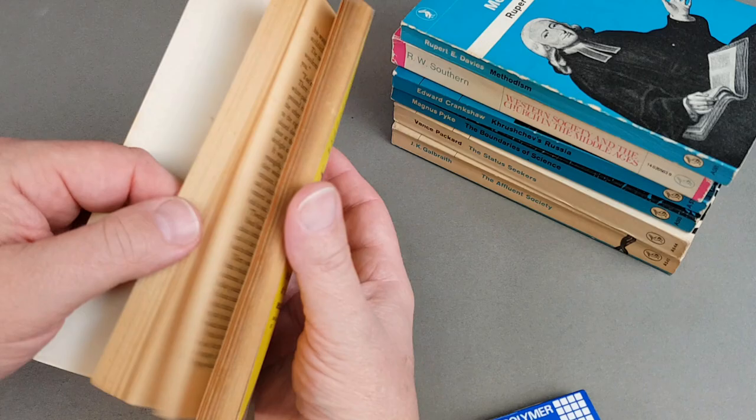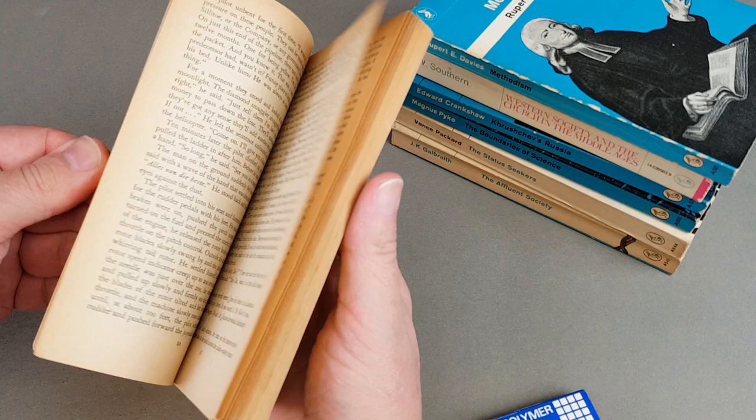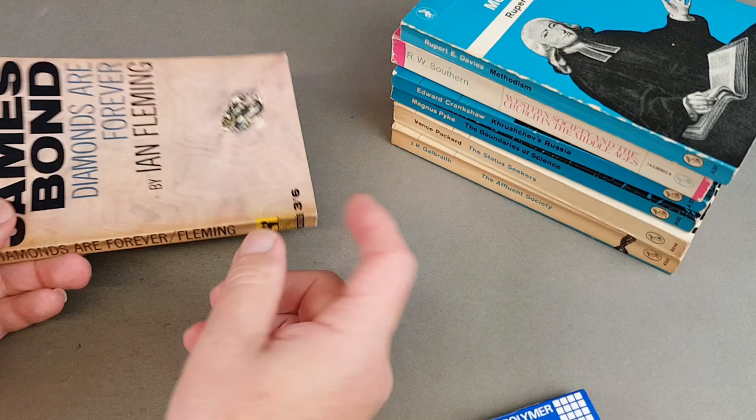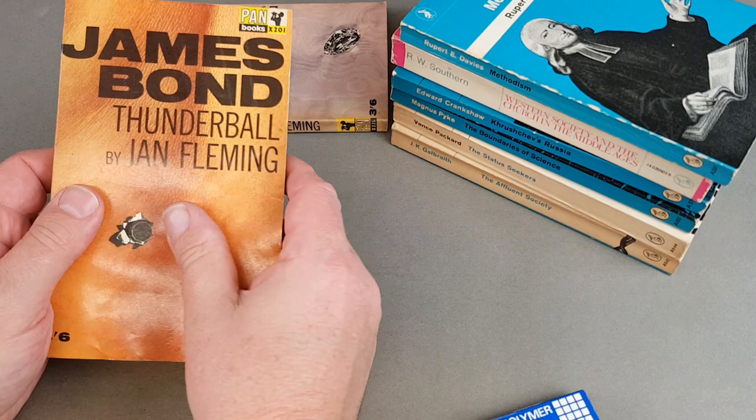But like I always do, I'll compare these copies with the ones that are already in my collection. And if there's any significant difference, or it's the first time that this cover was used or things like that, then I will keep it in my James Bond variations folder, because I've got an awful lot of them now. And I'm also putting together a really nice reading set of the series in vintage Pans.